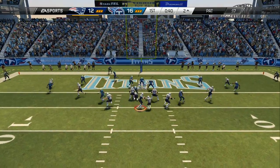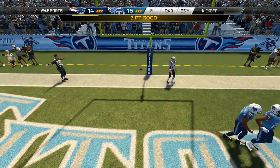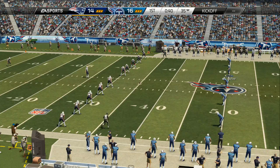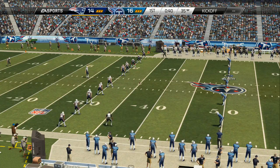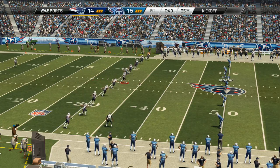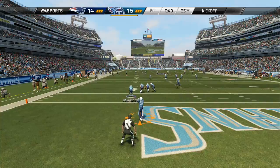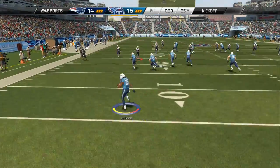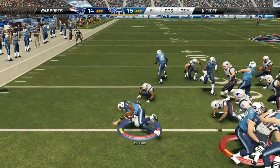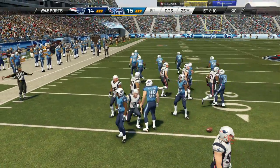Lining up now for the two. Challenging to put an additional 2 points on the board as they convert. Steven Gostkowski's readying his team for the kickoff. Tackles made right around the 25-yard line.